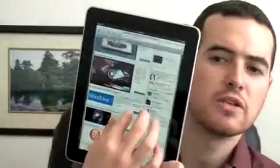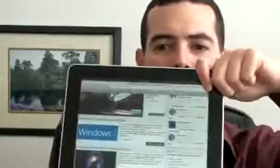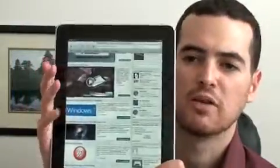Scrolling is smooth, pinching and zooming works great. The accelerometer is quick and responds well. The inline video, which is of course HTML5 capable, plays right in the browser. Certainly no Flash, something we'll talk about in a little bit. But from a browser standpoint, it is fantastic.